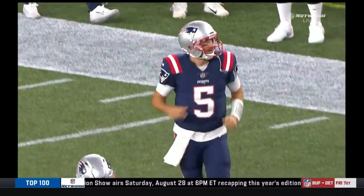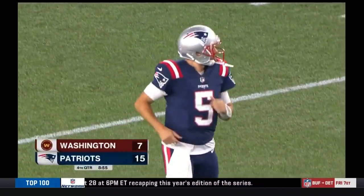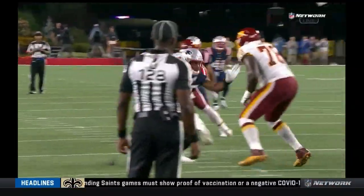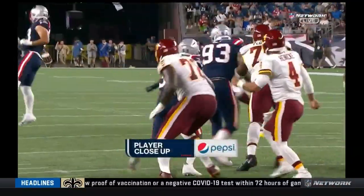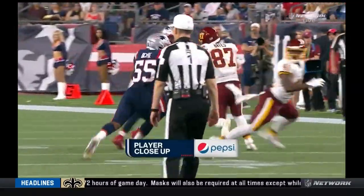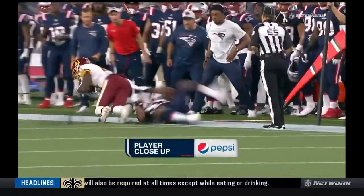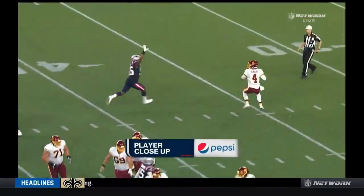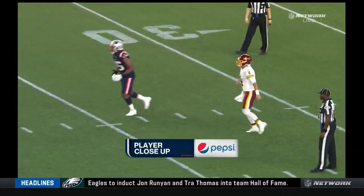Brian Hoyer back in there for his second series. First up, how about Josh Luce? We mentioned him early. He's been all over the field tonight, pressuring the quarterback. Just two players making plays throughout the night. Josh Luce, our Pepsi close-up player of the night. Guys, let's go back upstairs to you.